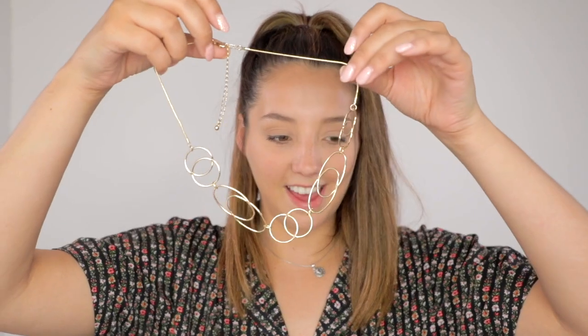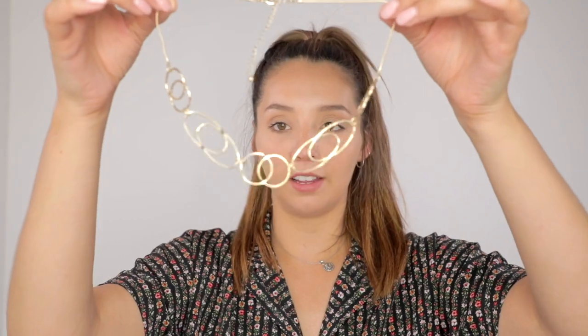It's like a gold bracelet with a little heart with diamantes on. Oh, that's funky. Look at that. It's like a gold necklace with lots of hoops on it. Cute. And then I've also got some lovely blue kind of marble like earrings.